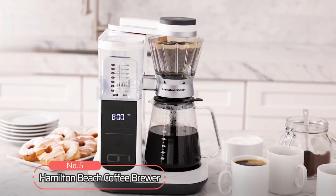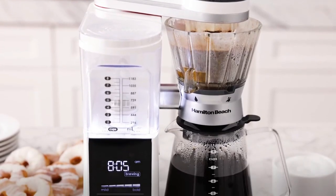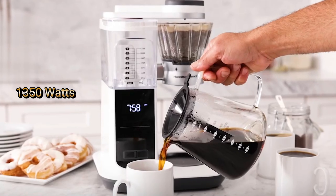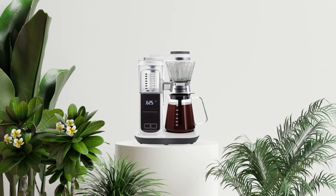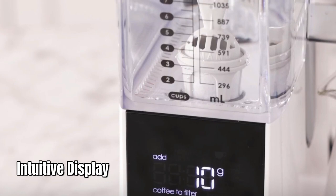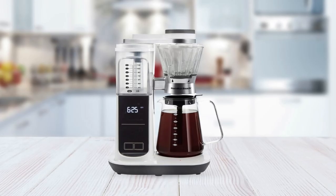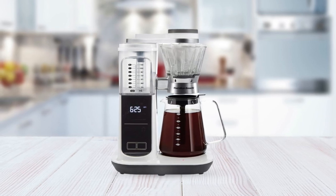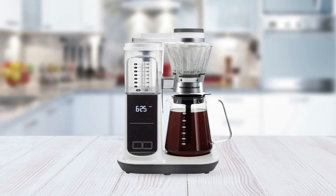At number 5 on the list is the Hamilton Beach Coffee Brewer. This coffee brewer boasts 1350 watts, making it powerful enough to deliver 8 cups of coffee quickly and efficiently. The intuitive display shows you exactly how many cups are left in the carafe. One of the standout features of this machine is its automatic pour-over dripper with 5 strengths capability.